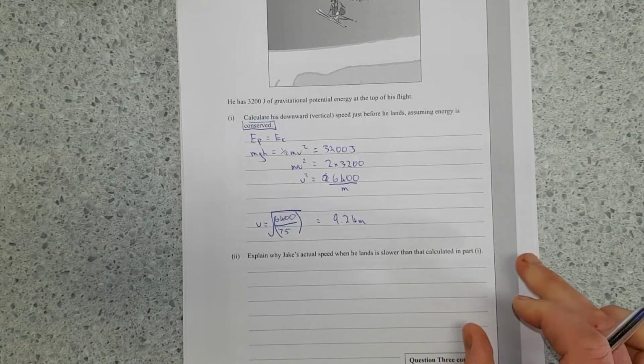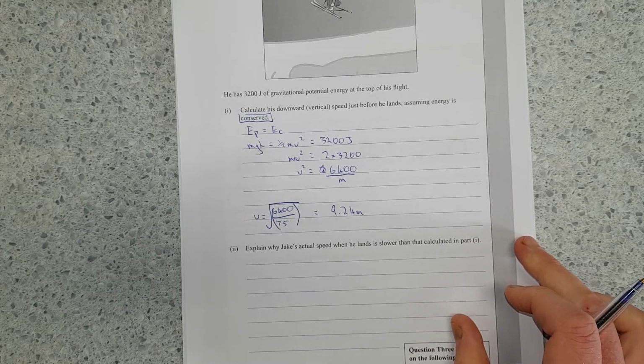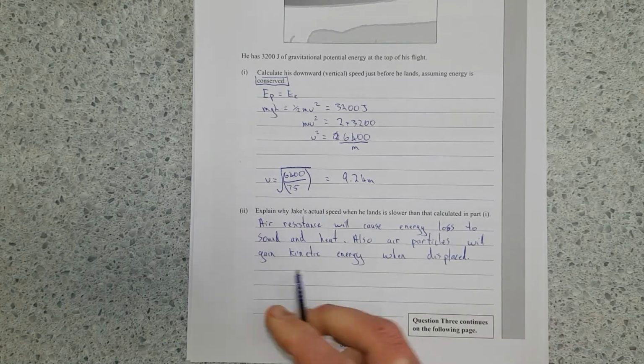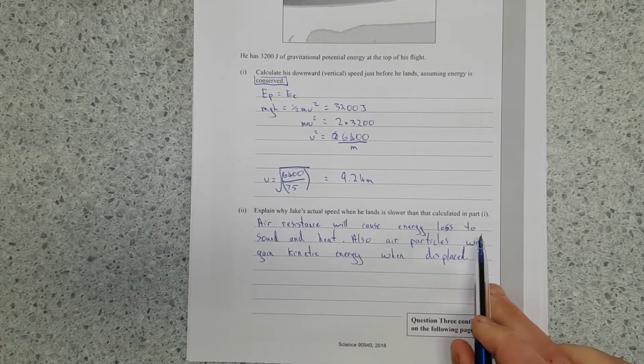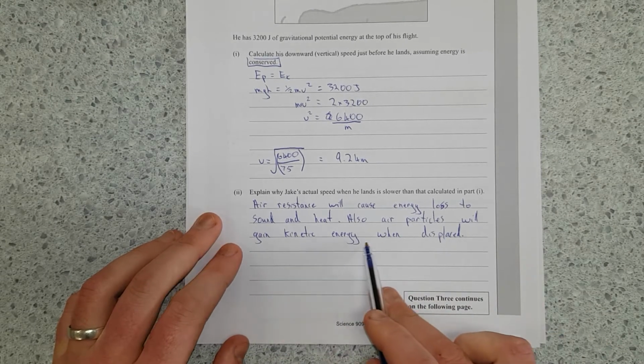Look at that. Right. Explain why Jake's actual speed when he lands is slower than that calculated in part i. So I'll pause, write it. Right, so I've said air resistance will cause energy loss to sound and heat. Also, air particles will gain kinetic energy when displaced.